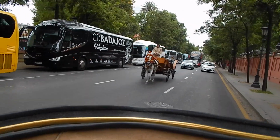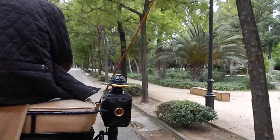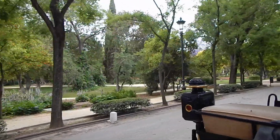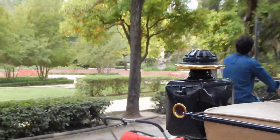Due to our limited time in the area, we did something we don't normally do, and we actually rented a horse-drawn carriage. The area around Plaza de España was so big that we thought if we rode around the area in a horse carriage, we could see more of it, and we did. And it was something like $50 a person.